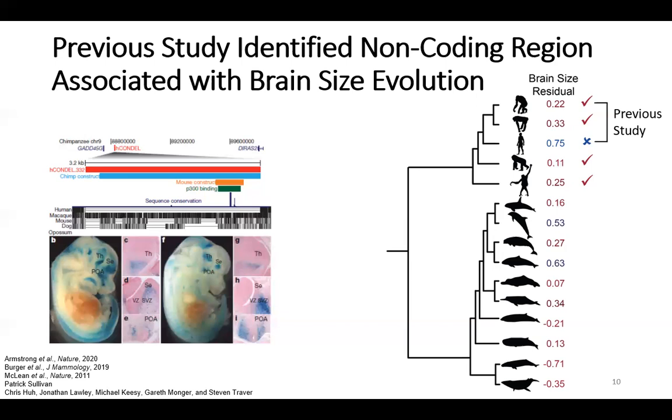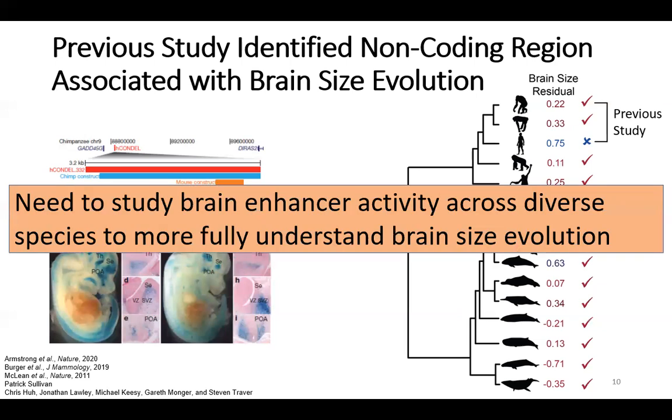So we used the new genomes from Zoonomia. These cetacean genomes were not present in the previous study to try to investigate this. And to our surprise, this region is actually present in all of these cetaceans in Zoonomia, which suggests that this human-specific deletion is not the entire brain size evolution story. What this means is that to really understand how a phenotype has evolved, we need to be able to get enhancer activity in a relevant tissue in a diverse set of species.